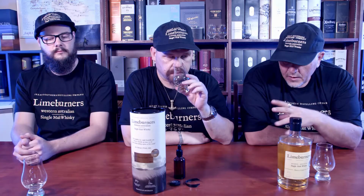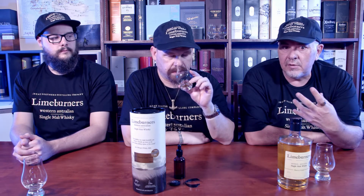Yeah, absolutely. Some of them are overpowering bombs, it's like someone's just chucked a slice of fruitcake into a bottle of whiskey and left it for a bit. Whereas this is just beautifully soft and subtle. Yeah, I agree very much so. I'm probably going to put this quite highly. It is one of the best sherry whiskies that I've ever had.